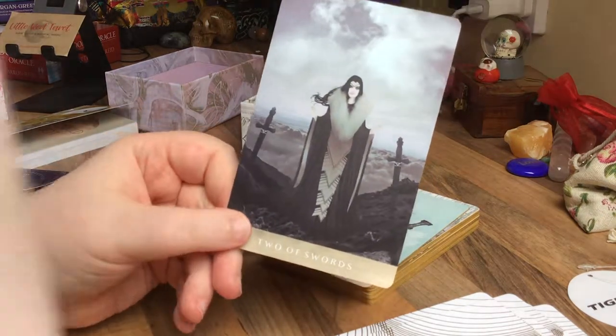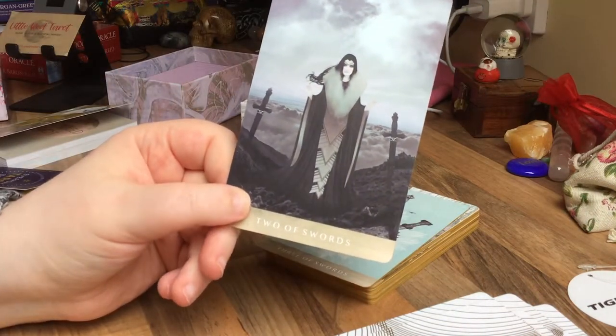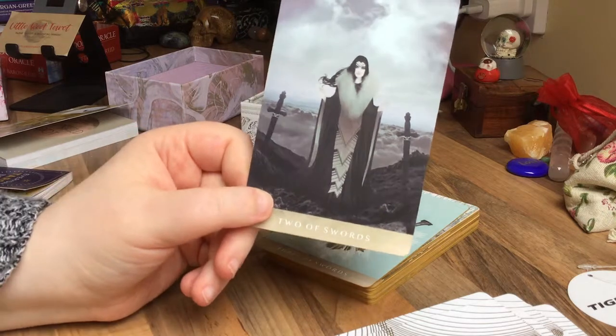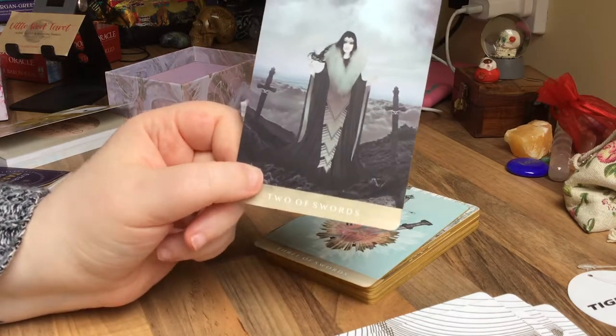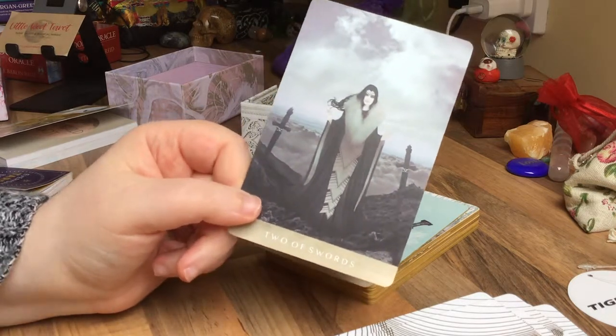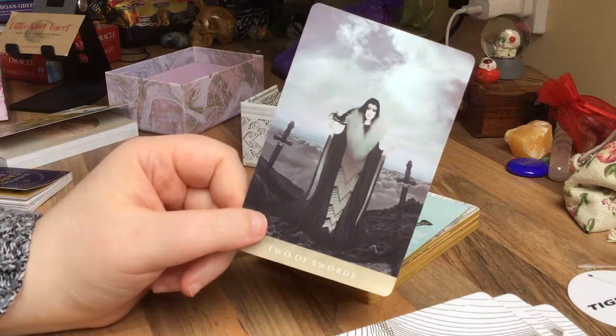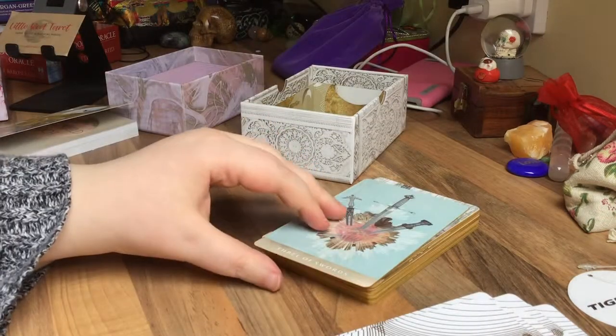Normally that's crisscrossed over the lady and she's blindfolded, but she's like, I can grab these before you attack me. I'm gonna protect myself by attacking you. So that's a new way of putting the Two of Swords. It looks like she wants to fight rather than, you know, sit idle and wait.